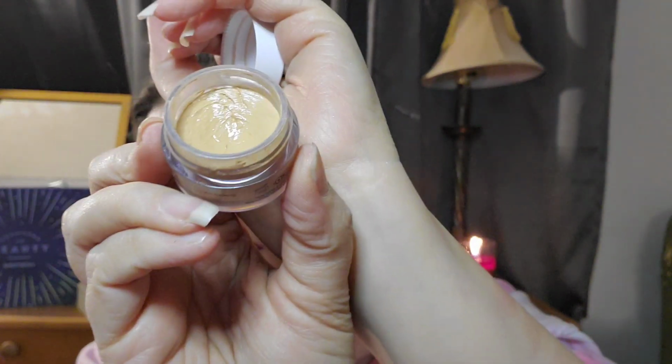The next one is my eye base. This is my NYX eye base, my eyeshadow base. And I do use it, as you can tell. So it has some use to it. I use it almost every day when I get ready for work.